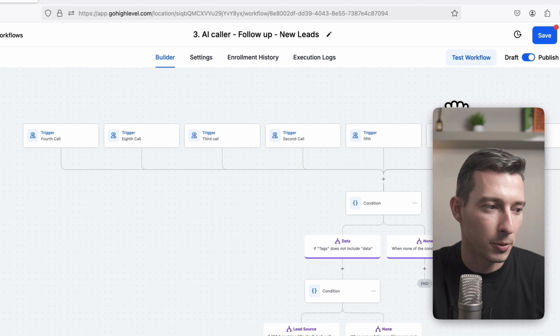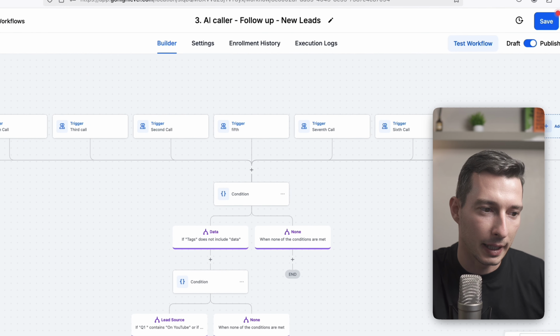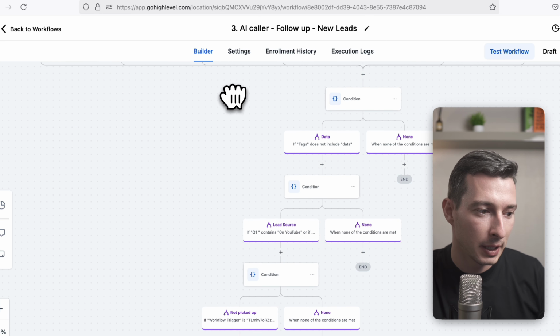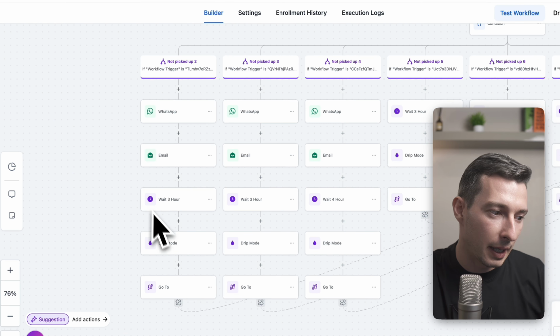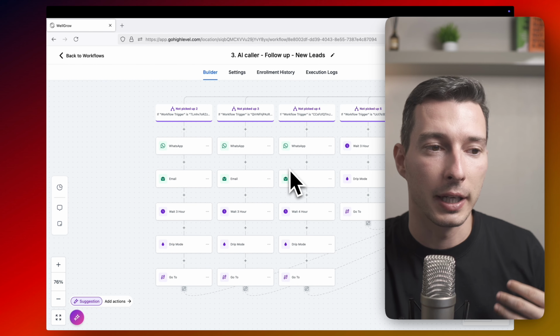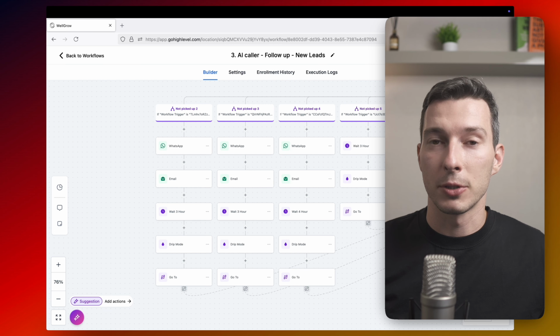Let me show you. So as soon as they don't pick up the first call, they're tagged and they would get a second, third, fourth, all the way up to 8 calls. And depending on the day, they might get extra follow-ups on WhatsApp, email, and get added to a second campaign. And this is how we make sure that all the leads that come in are taken through a proper follow-up sequence on all channels, whether it's email, SMS, WhatsApp.